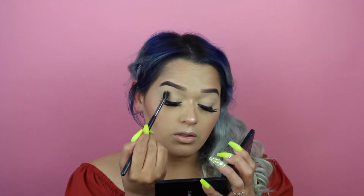Palette, this is the Morphe 9i or 91, I don't know. So I'm just gonna go in with some simple brown shades today. And then we're gonna do a dark lip. I'm gonna go in with Classic, just like a nude shade, very nude. And I'm just gonna pop this into the crease. It's almost like my skin tone.